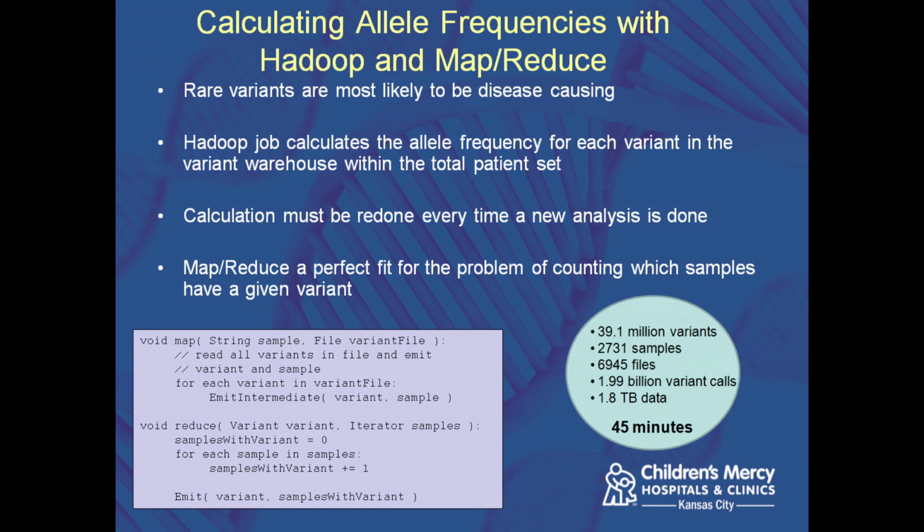I sketched out in pseudocode here what our actual map and reduce functions are in our pipeline. We have a map function that takes in the sample and the variant file for each patient, reads through it, and then emits the sample and the variant. Then during the shuffle stage, that all gets turned together so that the reduce function gets the variant as a key and a list of all the samples. From there, it's just a matter of counting the samples that show the variant. It's a little more complicated than that, but essentially that's what we're doing.